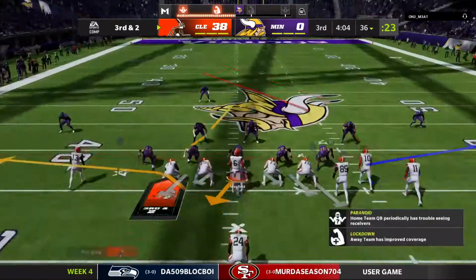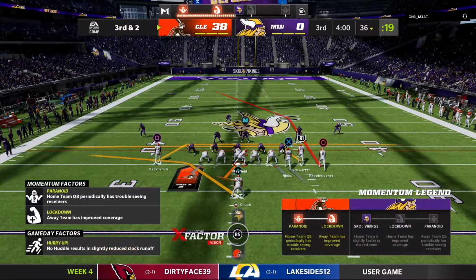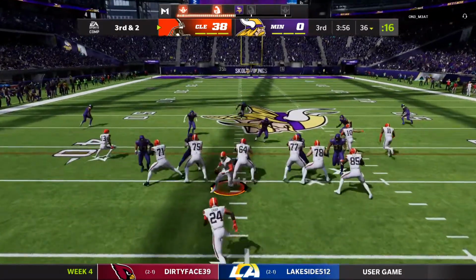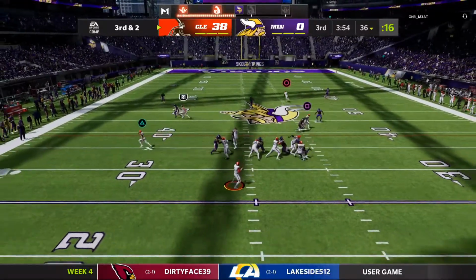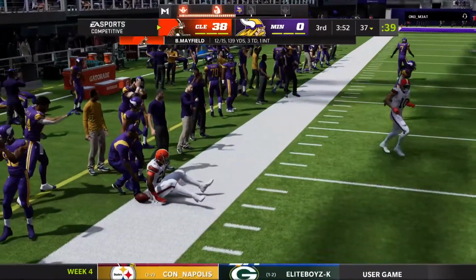180! I'm coming after you. Up, left. Check 45 to Mike. Check 45 to Mike. Let's go, D. 45. Mayfield on play action. Left guard defense. Dumps this to his running back, Chubb.